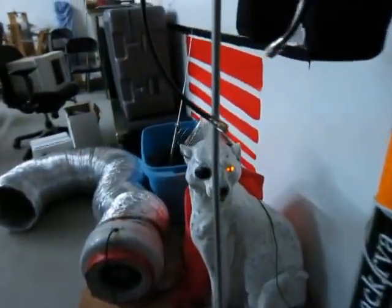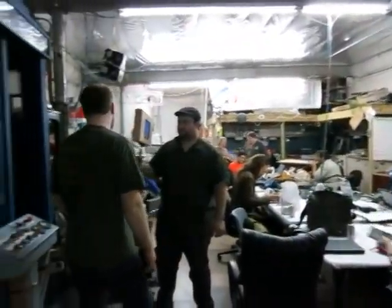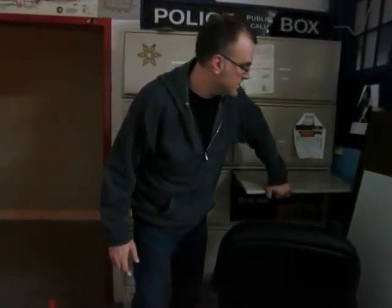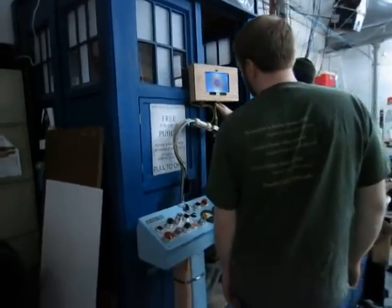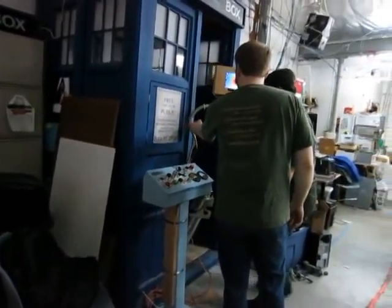Bueno, acá está la Bandido cat. Esta es la sala principal, digamos. Here's our lockers, actually. Cada uno tiene su locker. I got my welding helmet and my welding gear in here. We have our TARDIS from Doctor Who. Tienen una sala del Doctor Who para poder transportarse en el tiempo, como ven por ahí, están ahí trabajando en ella.